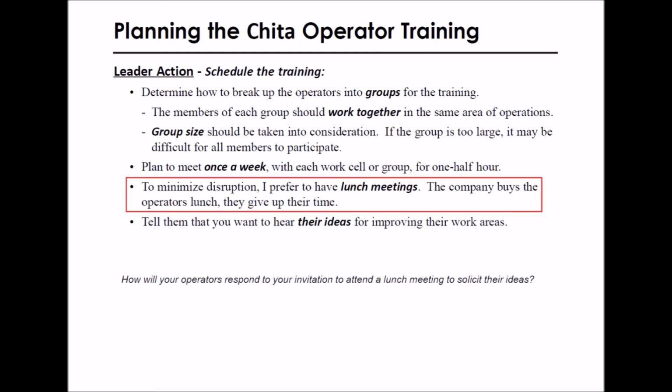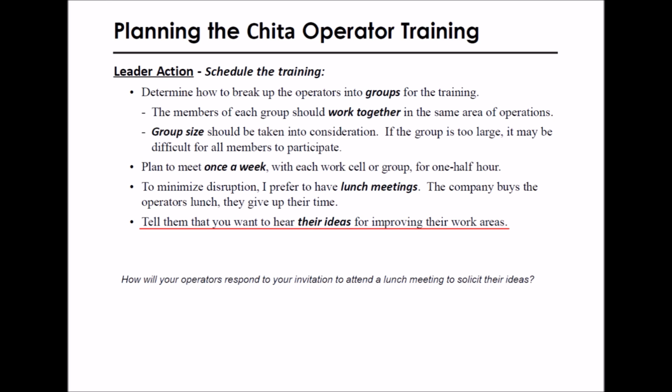The processes and any problems or frustrations that the operators have are still on their minds. And when they return to work, what they have learned will be fresh in their minds. Plus, you want their participation to be voluntary. You want them to participate because they want to, not because they feel pressure from their superiors to attend. Once they get a taste of the program, they will want to participate. Tell them you want to hear their ideas for improving their work areas.